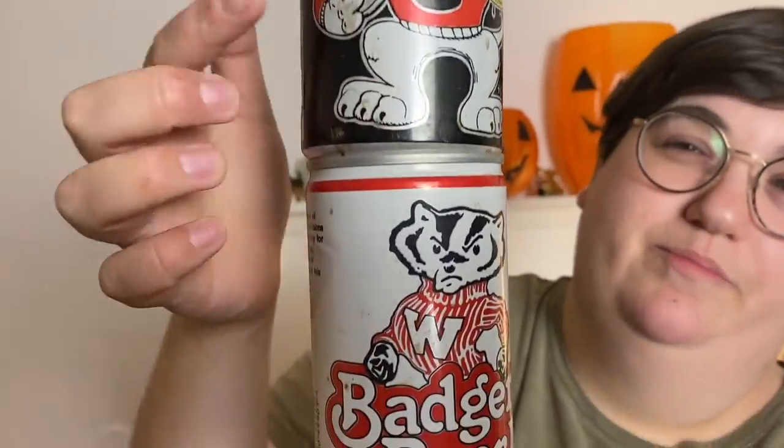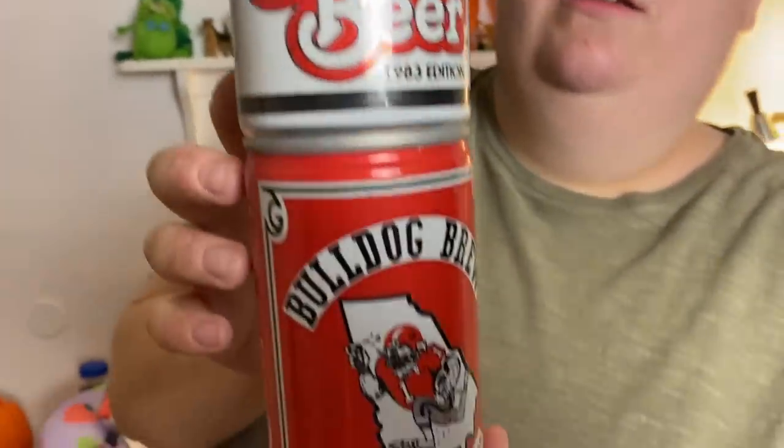So there were a ton of cans at the sale. I don't know a lot about beer cans, or actually I don't know anything about beer cans, but I decided to look up some cans that I thought were interesting. I found these three in particular interesting. There's this one on top. It is, I guess, University of Georgia mascot. As is this one at the bottom.